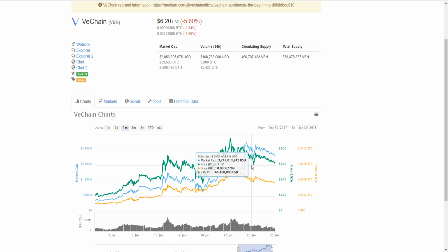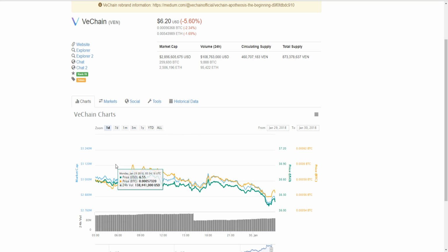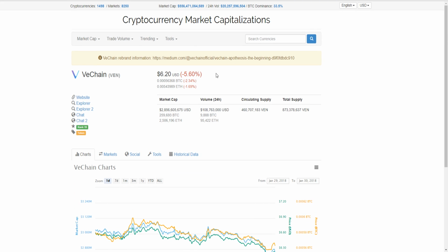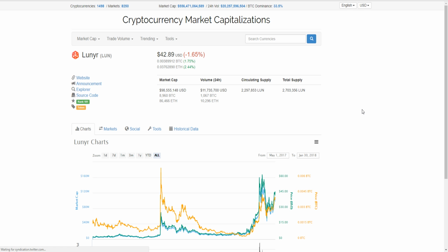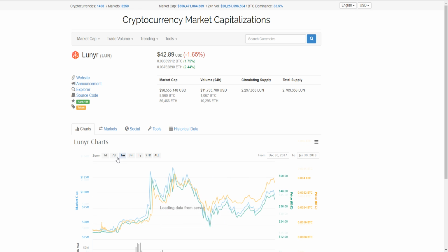Oh man, I don't know. Let's look at the 1 day. So it looks like it got as high today as 659, 671, and it's just been dropping. Why is Loon so much better? So 42. What does this chart look like? Whoa, that looks just as scary.